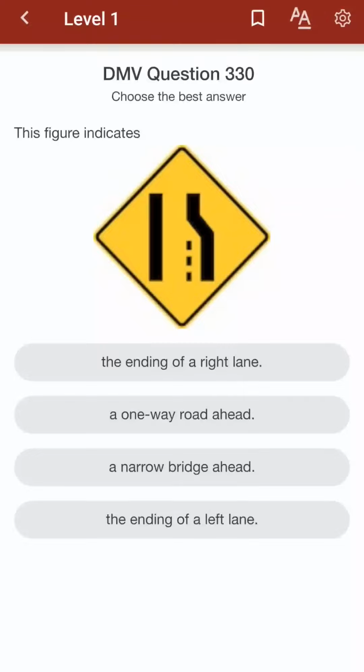Question 330. This figure indicates. Answers. A. The ending of a right lane. B. A one-way road ahead. C. A narrow bridge ahead. D. The ending of a left lane. The correct answer is A.